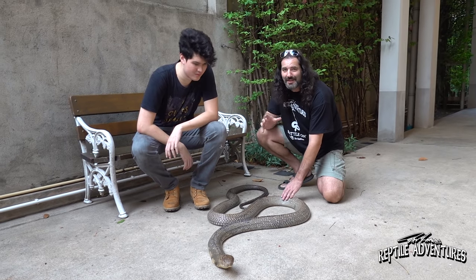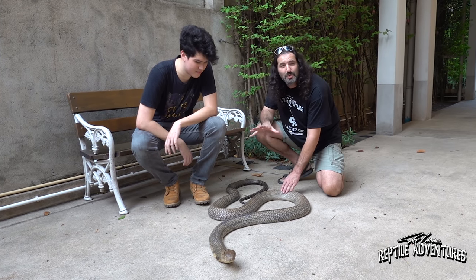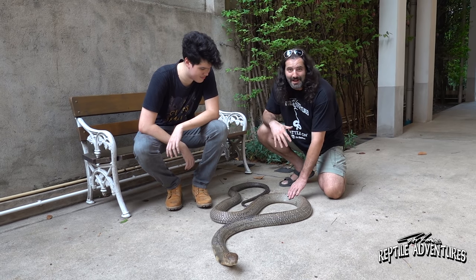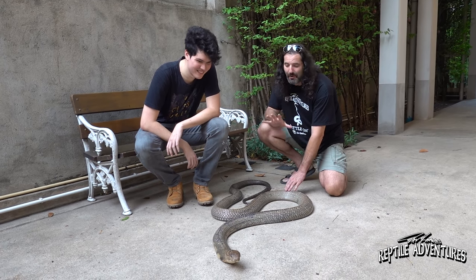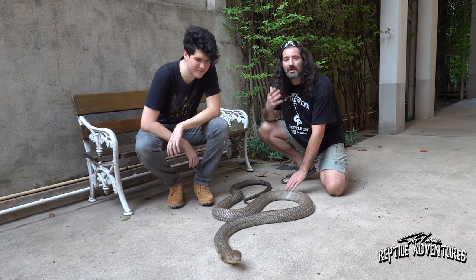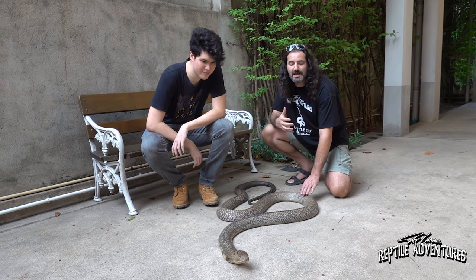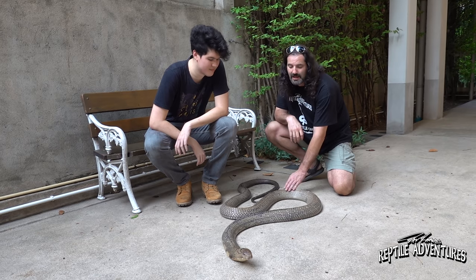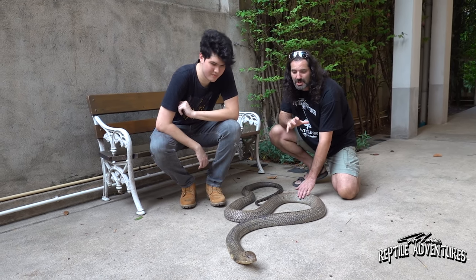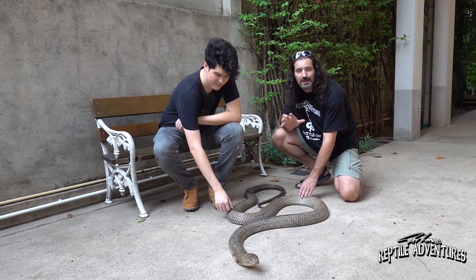So, Rattlers, I'm taking it that a lot of you have never had an opportunity to pet a huge king cobra like this, and I don't recommend it. If Chris wasn't here, I probably wouldn't be crouched close enough to this snake to be petting him, because I don't know this snake, but Chris does. Chris recognizes his body language and what this snake is going to do. This snake feels like satin.